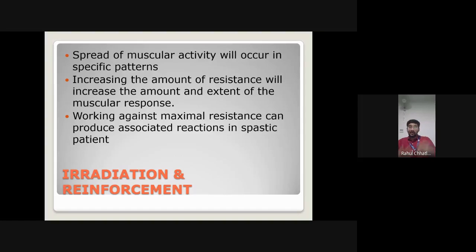Why? Because signals will simultaneously start going to that side too. Yes, the force is so much. Through nerves, through brain, it is giving so many signals that they cannot pass through just one side. They get diverted to the other side. Yes, so that is the same thing. So working against maximal resistance can produce associated reaction in spastic patients.